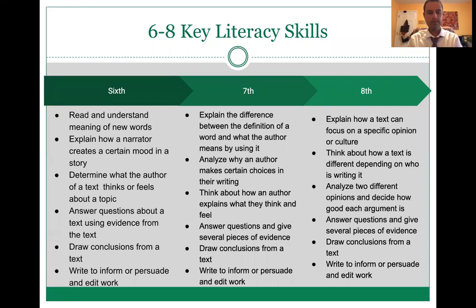The 4th row across looks very similar all the way across. It's citing textual evidence. 6th grade says use evidence from the text, while 7th grade says give several pieces of evidence. And 8th grade also mentions several pieces of evidence. So you see that higher level thinking, looking for multiple reasons why you or the author believe what they believe. The 2nd to last row is almost identical all the way across, drawing conclusions from a text. So you can see that skill continues all the way from 6th, 7th, and 8th.